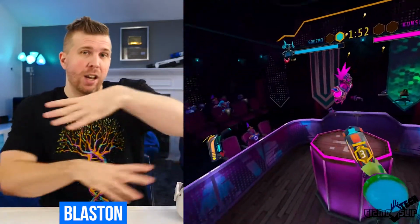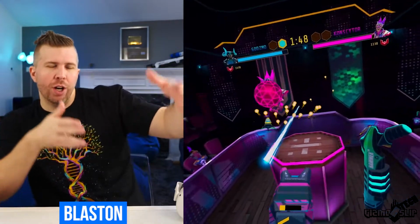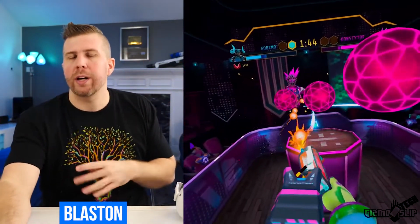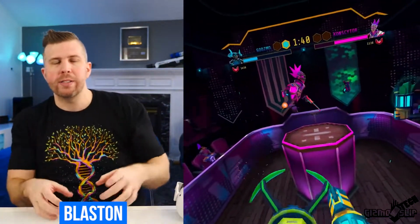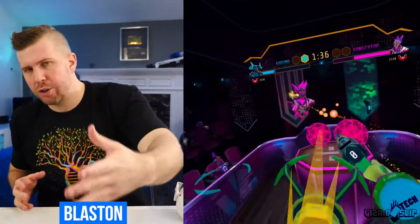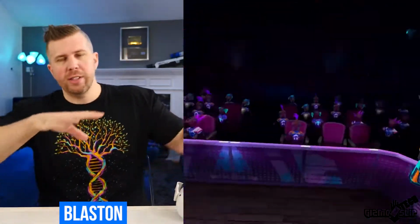Blaston is this one-on-one competitive PvP shooter dodgeball game. Basically, it's a one-on-one experience where you have a set of weapons that will spawn. You grab the weapons, you shoot them at your opponents. The bullets travel fairly slow, allowing you to dodge the enemy bullets, and they can also kind of dodge your bullets too. And there's all these different strategies.